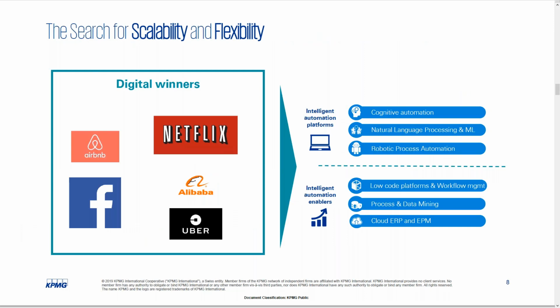So why do organizations do this? Well, we really see this as a search for scalability and flexibility. So if we look at the digital winners, so organizations like Netflix, Facebook, Airbnb, Alibaba, basically what they have is scalability and flexibility. So when there's additional customers coming in, there's no need to grow, for example, the employee base or the amount of processing on the back end with the same percentage as the growth in terms of the number of customers. And our journey and our aim is to really help organizations to become as scalable and flexible as possible, even though business models might not always allow the same level of scalability and flexibility as those companies mentioned earlier.